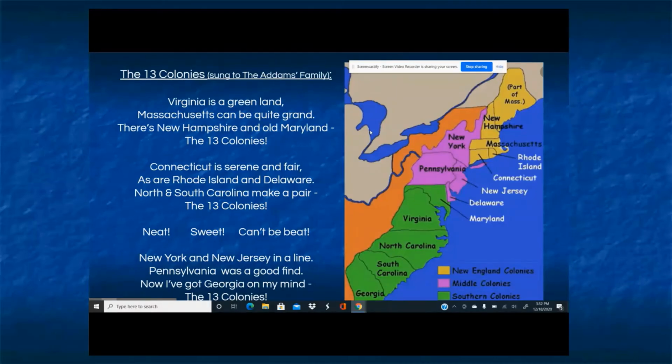Virginia is a green land. Massachusetts can be quite grand. There's New Hampshire and old Maryland, the 13 colonies. Connecticut is serene and fair, as are Rhode Island and Delaware. North and South Carolina make a pair, the 13 colonies. Neat. Sweet. Can't be beat. New York and New Jersey in a line. Pennsylvania was a good find. Now I've got Georgia on my mind. The 13 colonies.